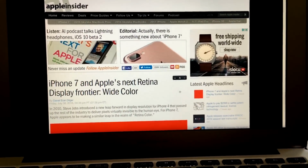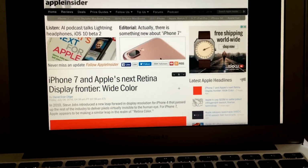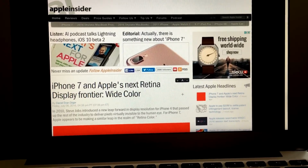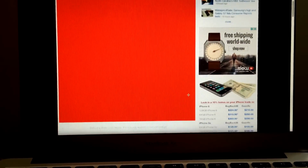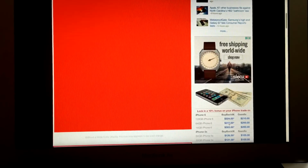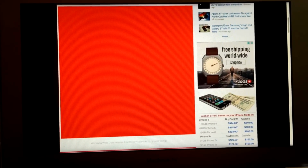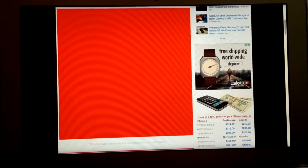Apple is working on a new technology called wide color, and it will be the next step when it comes to displays from Apple, and the iPhone 7 will probably have that. So for example, if you look at this red square with a display that supports wide color, you would have seen a logo in the square, but you can't in this video because I don't have a display that supports wide color though.